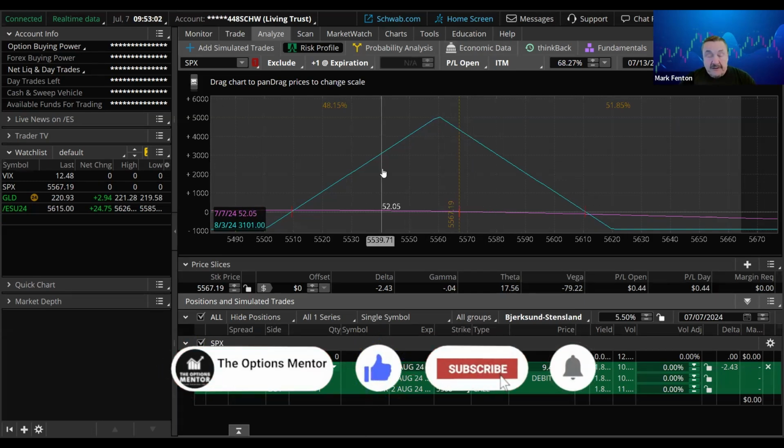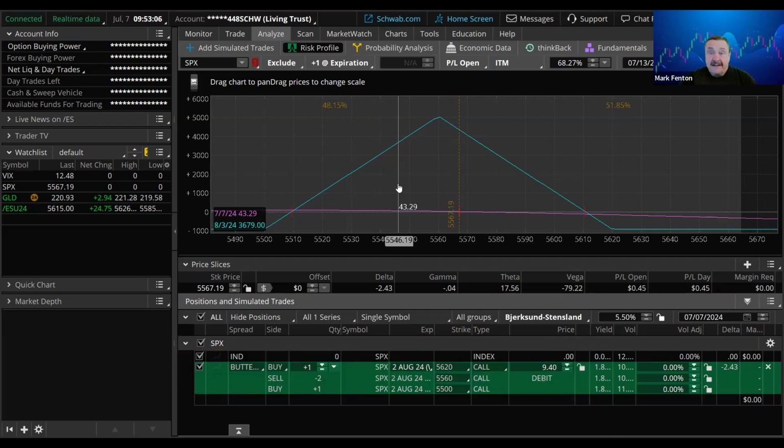This is something you could look at putting on. You could put this on earlier in the day or later in the day. I don't think there's necessarily a perfect time of day to put on a trade like this. A lot of times I do wait till the last 2 or 3 hours of a session. Nothing wrong with that. But if you wanted to wait an hour into the session and put on something like this, I think it's fine.